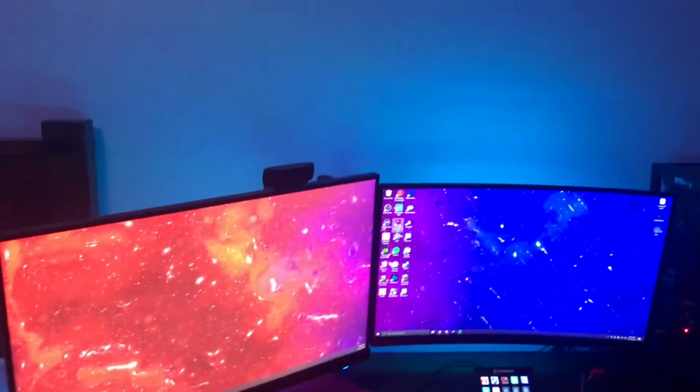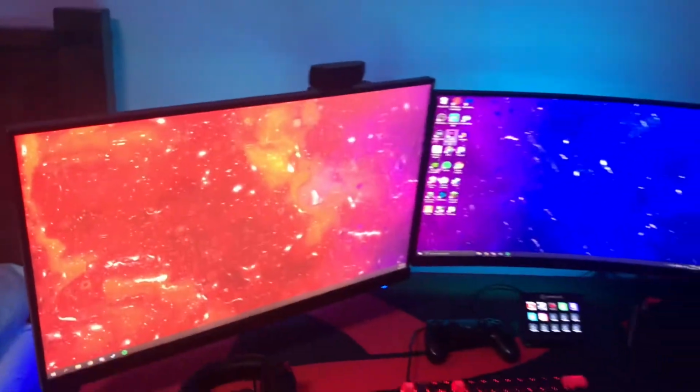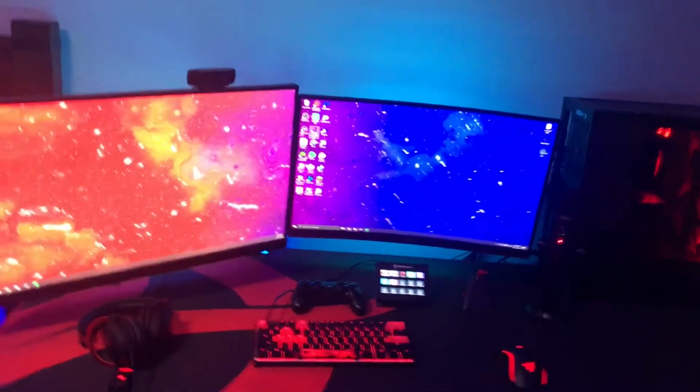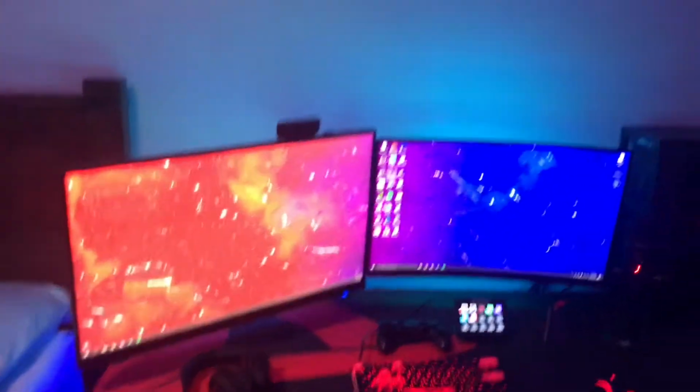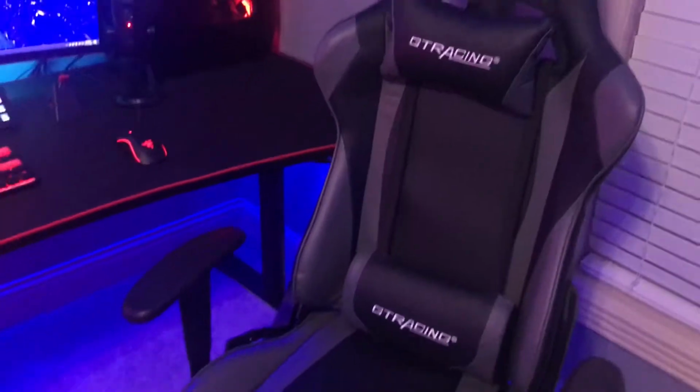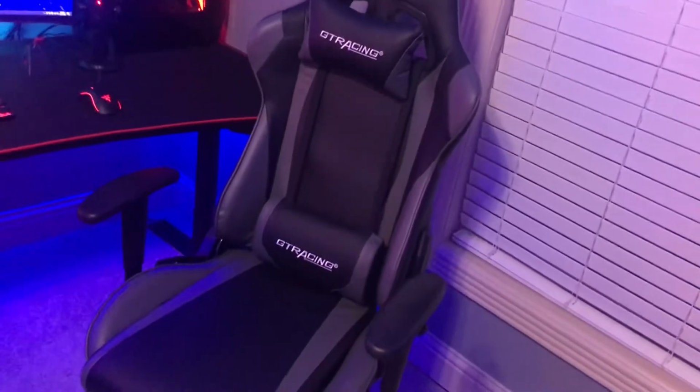And I also have this camera, which is a Logitech C920 Pro HD webcam. It's $100, and the camera on it is good, but the mic is really shit and distorted. But it makes it really fun just to fuck with people and be loud. So for that reason, I would get it. I like it. Moving on to my chair, I have the GT Racing Pro Series gaming chair. This is $180. Really nice, really comfy.